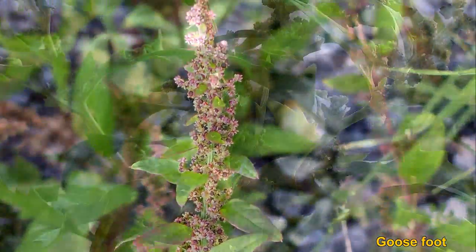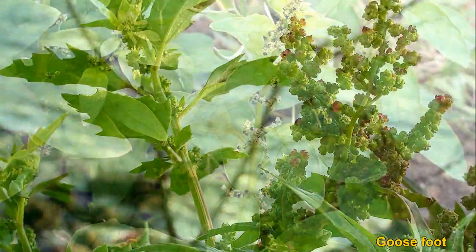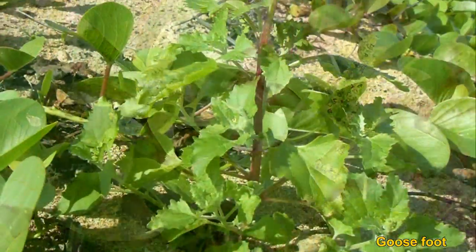Some members of the family, like lamb's quarters, are quite good. They're as good as spinach. They're very easy to collect and very common.